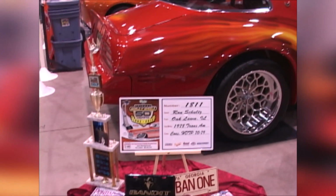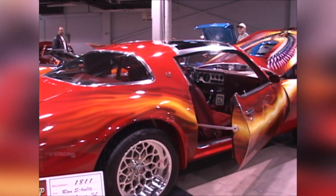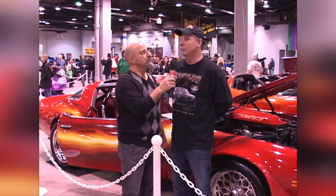We stroked the 400, the original 400, out to a 462 Pontiac, only Pontiac, of course. And we made it a pro touring car, and it just about equals the year one Band 2 cars that they built right now for year one.